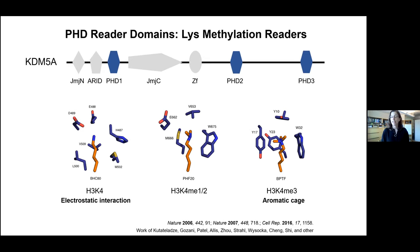PHD domains, which Tanya introduced yesterday, are readers. They associate with chromatin as a function of the site and the extent of lysine modification. And different molecular interactions account for different ligand preferences. For example, electrostatic interaction between the carboxylate residue and unmodified lysine in BHC80 accounts for recognition of unmodified lysine by this reader, while aromatic cage residues, similar to those that Lindsey has shown for PWWP domains, account for recognition of trimethylated lysines by PHD domains such as BPTF.